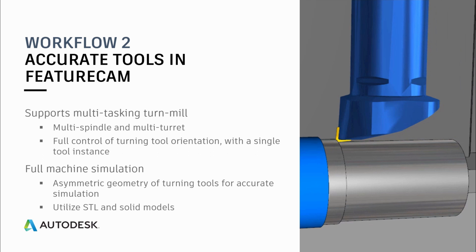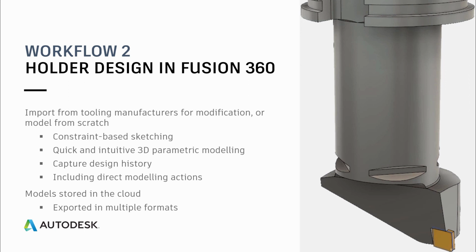But for more peace of mind, it pays to have an accurate representation of your tool holders too. Fortunately, FeatureCAM also supports the asymmetric geometry of turning tools, allowing the use of STL and solid models for the holder. So how can Fusion 360 help here? Well, with a comprehensive range of CAD tools, Fusion 360 can be used to either import tool holder models from manufacturers for modification, or build the new tool models required for accurate simulation.